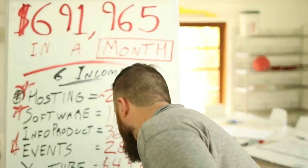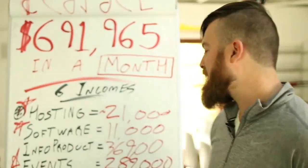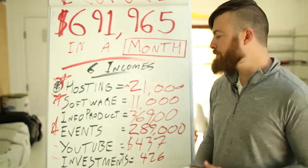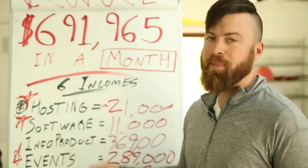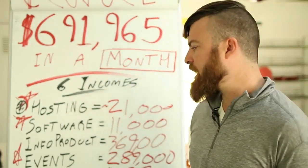And last month I only made $426 in my investments. These are largely passive, which is nice. But as you see, the bulk of my income comes from these two areas which I focused on. I just found I could create a better product and that there wasn't very good training in this market. So that's a description of my incomes.